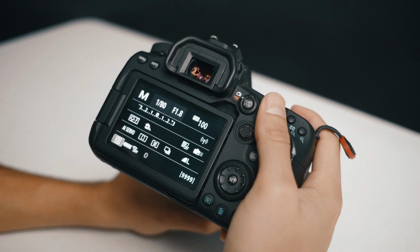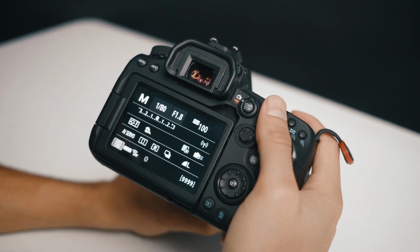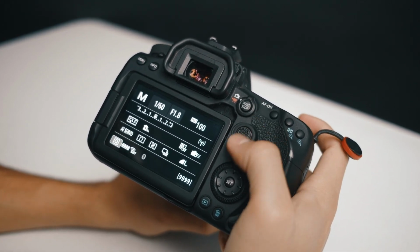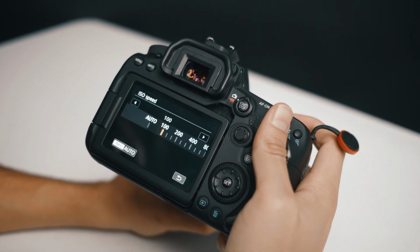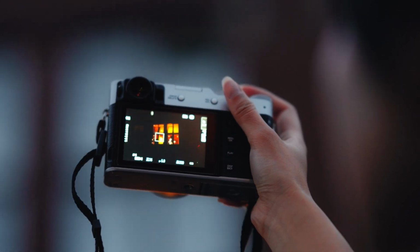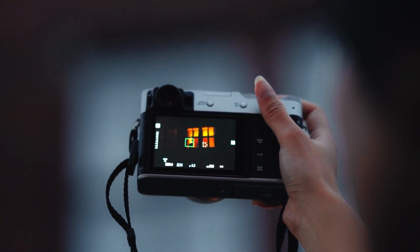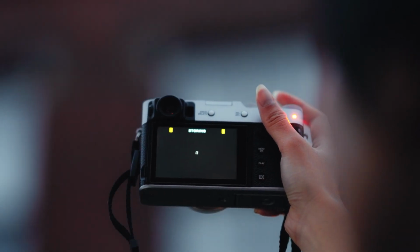While our cameras can't match the complexity of the human eye, they do have one huge advantage: instant feedback. With digital cameras and smartphones, we can see our results immediately, and that's powerful. Here is how you can use that to your advantage. Take a test shot. Don't just snap once and hope.